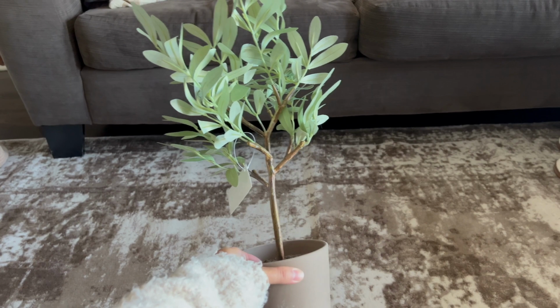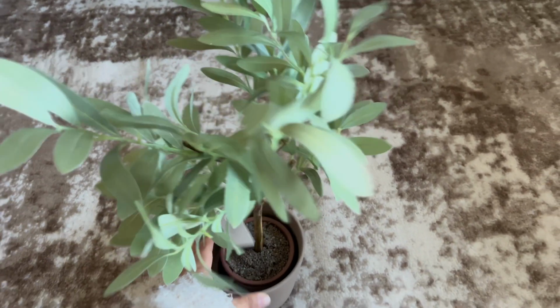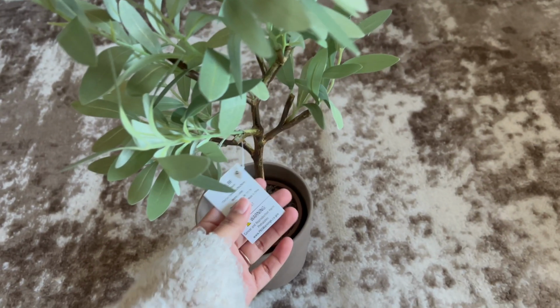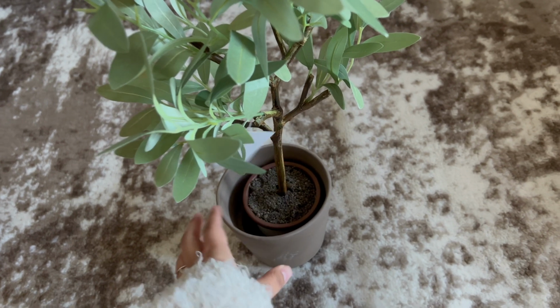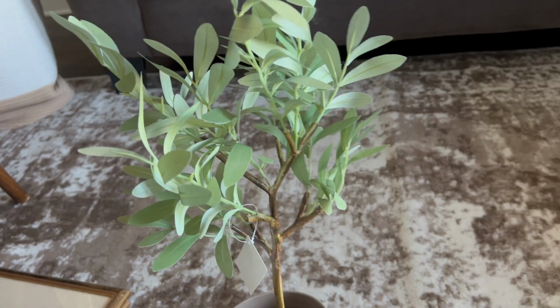Use it like this, and I'm thinking of putting this in the shelf in our room so you wouldn't actually be able to see that there's a pot inside of a pot. But yeah, I think this looks really cute, and I think it was originally $30, so 50% off, it was like $15. And again, it looks really realistic, even though it's obviously fake, but it looks really good.